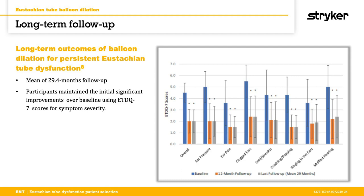At follow-up, these are the individual symptoms that compose the ETDQ-7 score, and you can see it wasn't just 1 or 2 symptoms that accounted for the improvements. It was really across the board.